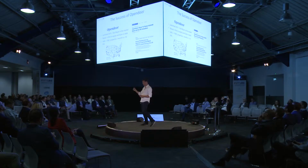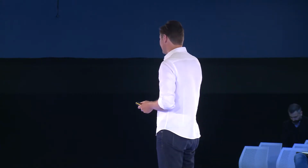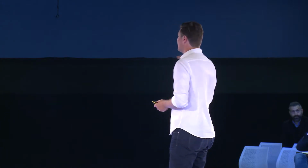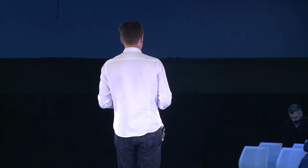Opendoor is probably the most prominent of those iBuyers. Started in 2015, first to market, it is now selling roughly 1,000 properties a month, and buying 1,000 properties a month. It raised $1 billion in equity and $2 billion in debt, and is quite widely viewed as the most successful of those models. So what does Opendoor actually do? They buy the property from the seller, they refurbish those properties, and then they sell them on after, on average, 90 days.